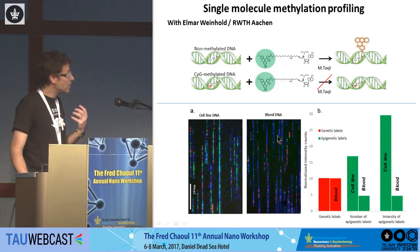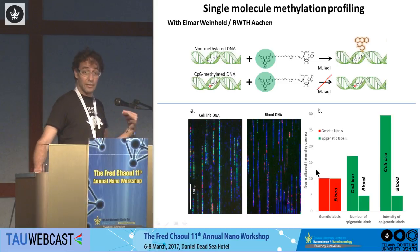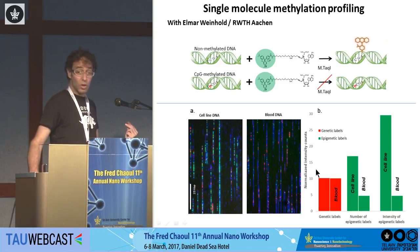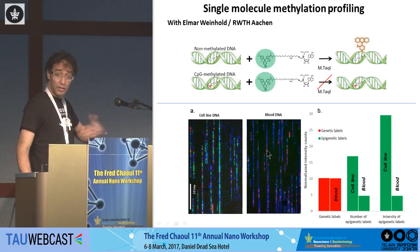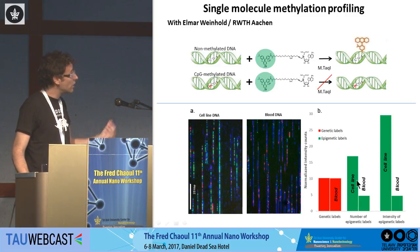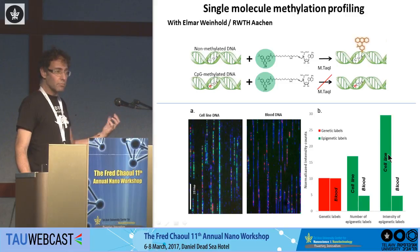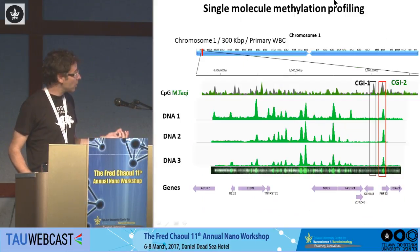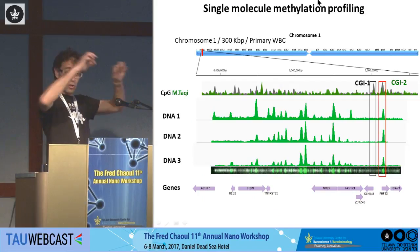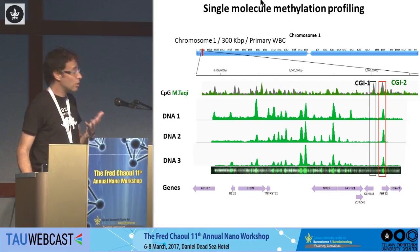And the reason is that when we immortalize cells to turn them into a cell line, which is very similar to what happens in cancer, there is a dramatic loss of methylation in the genome, and we can see this visually, and we can quantify this very, very precisely and see the degree of methylation in a specific cell type. But it doesn't end here, because now we have these individual molecules, and we can look at individual methylation patterns, epigenetic patterns along these molecules.